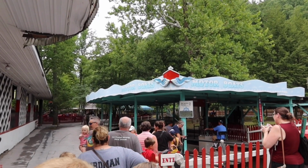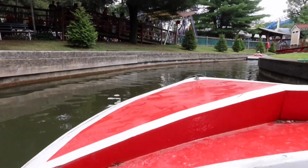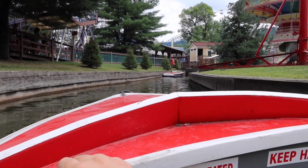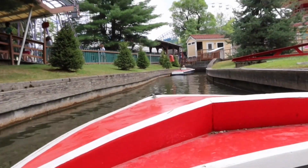And fun music like that. Popular attraction alert. We're here in line for the motorboats. And right now, I'm on the boats, folks. And we are moving around. There is literally no brakes, no gas.